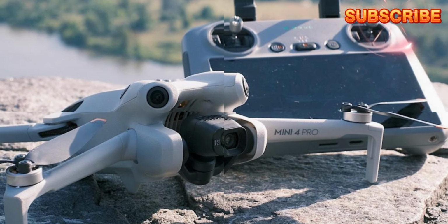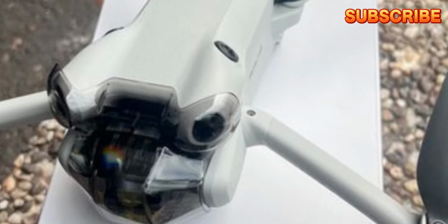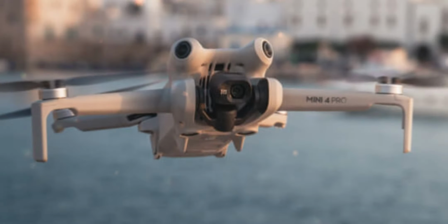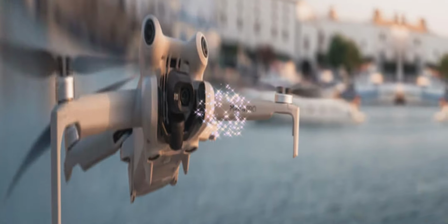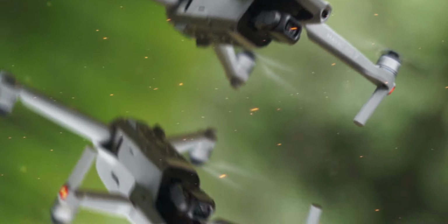quality. Its advanced features, such as obstacle avoidance and intelligent flight modes, ensure safe and effortless operation. Whether you're a hobbyist seeking breathtaking aerial photography or a professional looking for a reliable tool for content creation, the DJI Mini 5 Pro is sure to exceed your expectations.